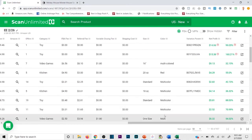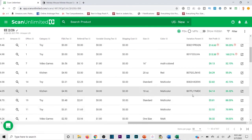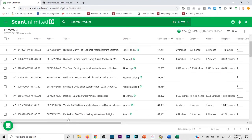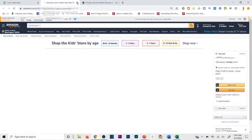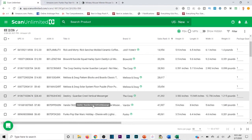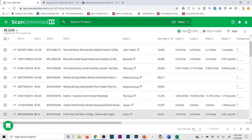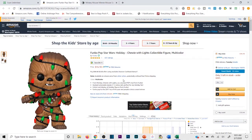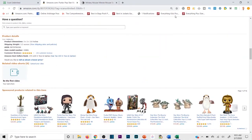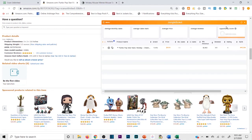So this is 42% ROI with $2.82, a little bit lower than I'd like. Funko Pop Star Wars Chewie thing. That's pretty funny. So $15.10. You're going to source it for $6.60, so that's probably a profitable buy. It looks like the buy box price, like I said, is $15.10. It's 47 in toys and games, so it might be selling fairly well. It's probably going to be sold out on EE Distribution, but let's check.